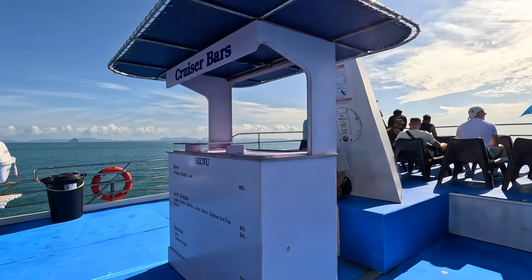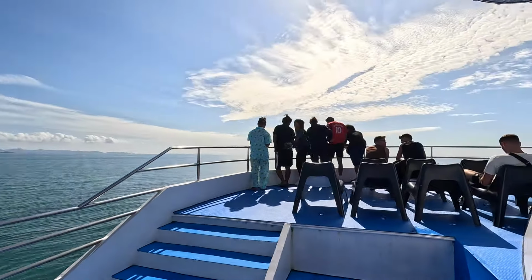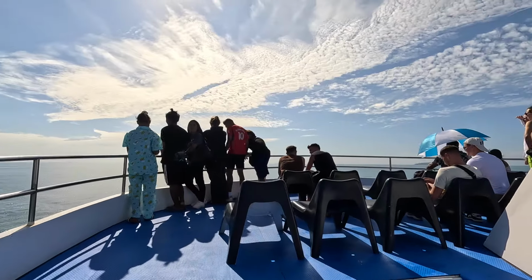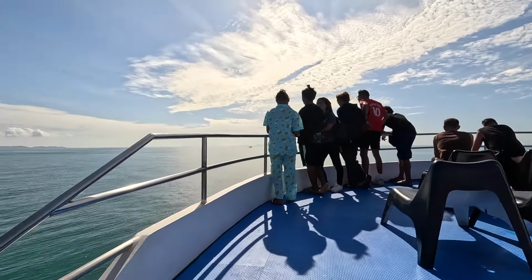Cruiser bar again, and you can come out here and get more good views.